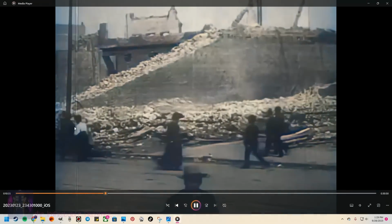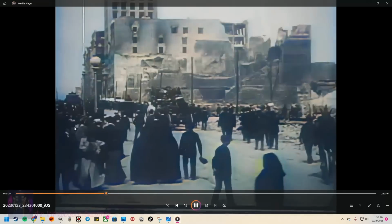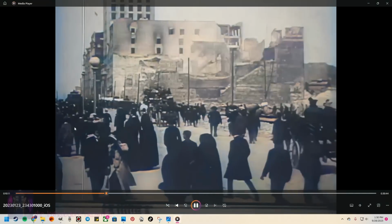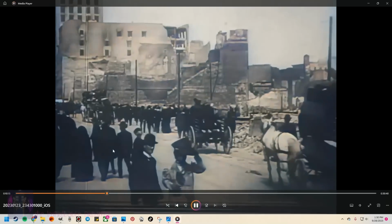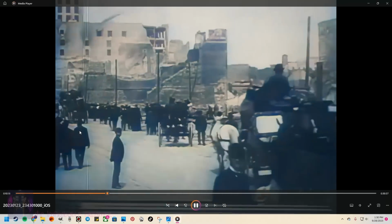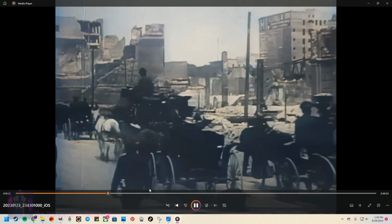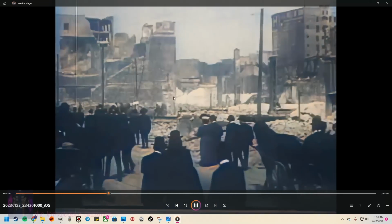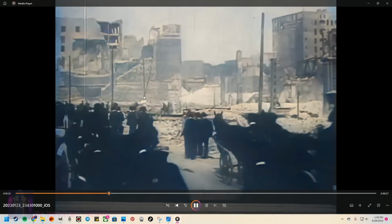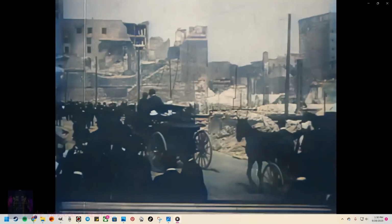Everybody's in their top hats. Thank goodness the dry cleaner survived the fire. I mean, you would have to want to dress your best. So you have loaded carts full of belongings, but they're not fire damaged belongings. They're not dirty looking belongings, mirrors and stuff like this. These are people moving in to this place, not people scrounging through the rubble for their belongings, piecing together parts of their lives.